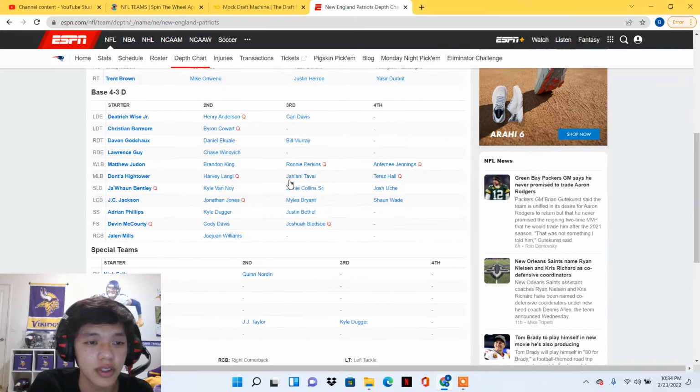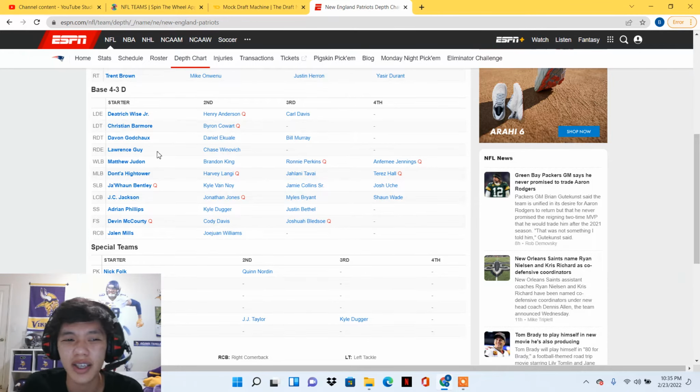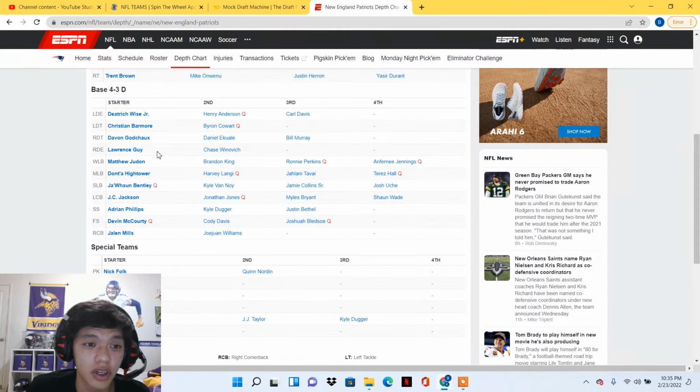And then taking a look at the defense, which is a 4-3, you have Deatrich Wise, Christian Barmore, Davon Godchaux, excuse me, and Lawrence Guy. So that front isn't the flashiest, and I think there is room for improvement up there. But a lot of money went into Godchaux, and also money went into Matthew Judon last year, who is going to be an edge rusher. There's no way that he's going to be playing a standard linebacker role. He's going to be a pass rusher. So there is definitely money invested into that unit as well.